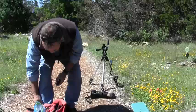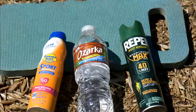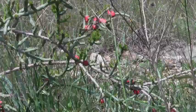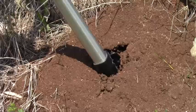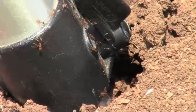Personal safety and comfort are just as important, more important really than photo techniques. Bug spray and drinking water are essential if you're going to be working in the field, and a kneeling pad sure helps old knees like mine. Here in Texas, and in many other parts of the country, fire ants are a very real threat to the nature photographer's health and well-being. Always be aware of what's around you when you stop to take photographs.